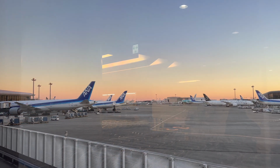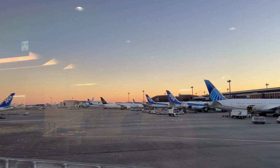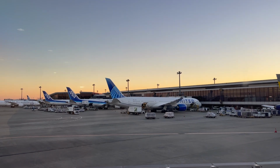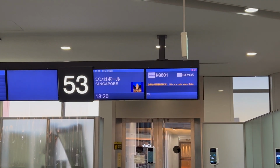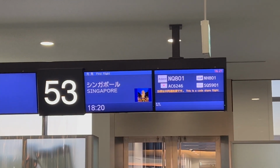After we left the lounge, we started walking around the airport again. We had about a 3.5-hour connection, and there's our Boeing 787 from Los Angeles that is going back to LAX, as well as an ANA 777-300ER on the other side. So we finally made it over to our gate. We were at gate 53 for our NH801 flight to Singapore.